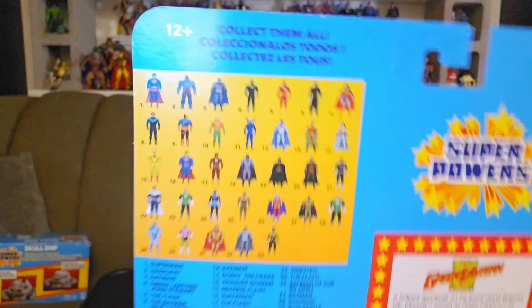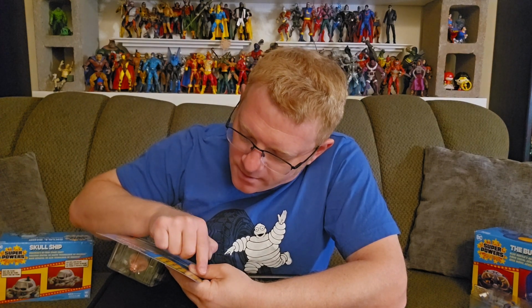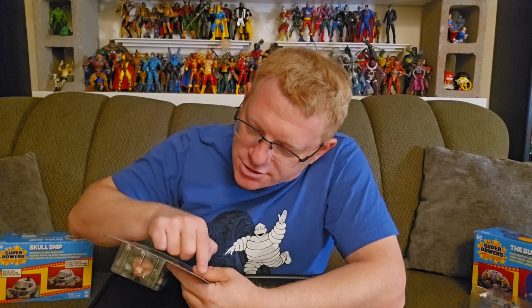But look, we got 33 figures that have been released through McFarlane Toys' revival of Superpowers. And I'm just going to count here real quick. They're super tiny, but one, I'm not going to count the Batman Who Laughs. So 1, 2, 3, 4, 5, 6, 7 out of 33 are Batman. Right? And then Superman, you have 1, 2, I guess the better way to go is how many actual original characters there are.